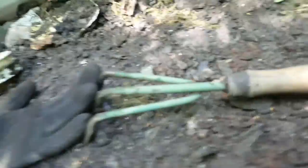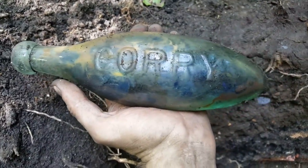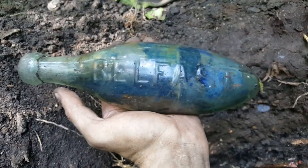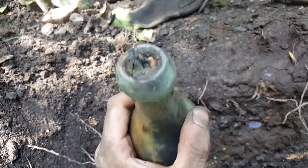So yeah, one last look at one of the rarest bottles coming out the ground, a torpedo glass. Corey Belfast. Fully intact, no cracks, no splits. A couple of lines, but excellent. See you on the other side.